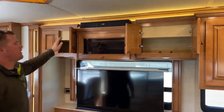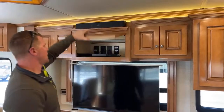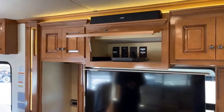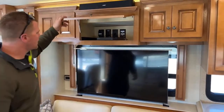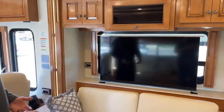And then in the middle here, we've got the Bose Solo 7 soundbar. And then right below that, we've got another AV compartment. Now we can set up your satellite receiver. Currently from the factory, it comes with a Sony Blu-ray player. One extra 110-volt outlet in there for you. And then over on this left side, we also have two more 110-volt outlets.